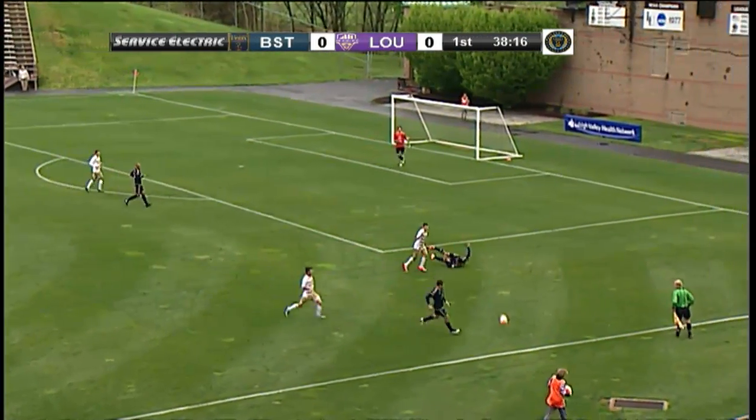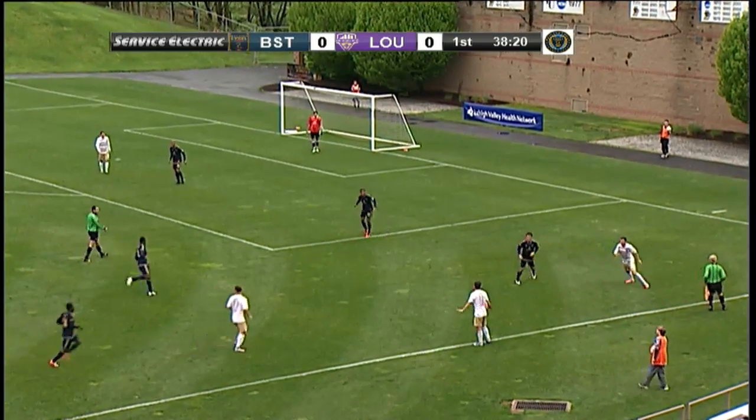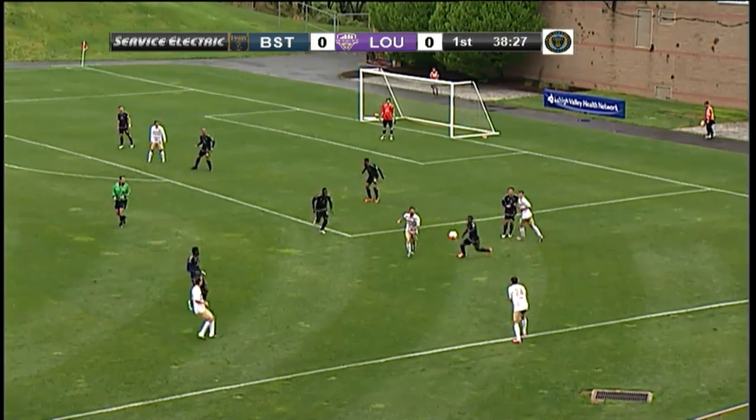Luban. Instead, it's Austin Trusty who wins it in the air. However, a throw here for Louisville City FC, searching for its 5th win on the 2016 USL season.